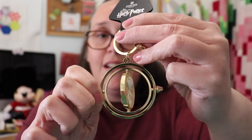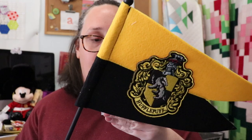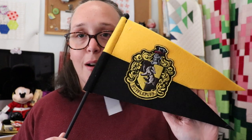Whee. That's cool. Anyway, I got one of these cool flaggy pendant-y thingies. I also got my brother one as well, but his says Gryffindor because he's Gryffindor. So these I bought for £10 each. So I put that with all my Harry Potter stuff.